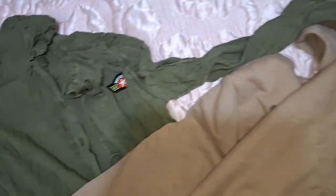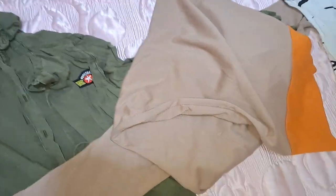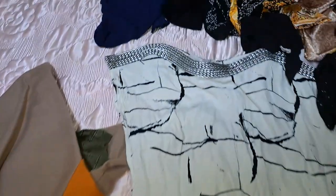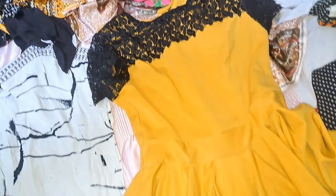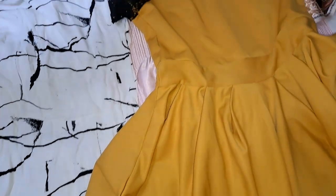This is a thrifted bodycon. I also like it so much, pamoja na this one. I'll keep it. This is a fashionable one. I don't remember whether I bought it or I was gifted. But now the problem is it has this curved down situation.